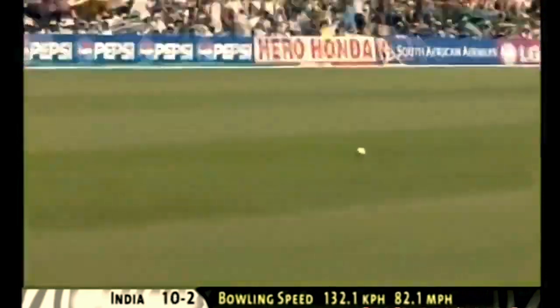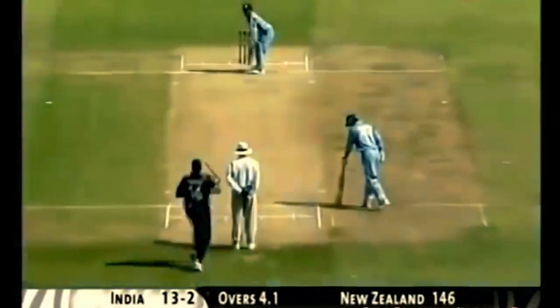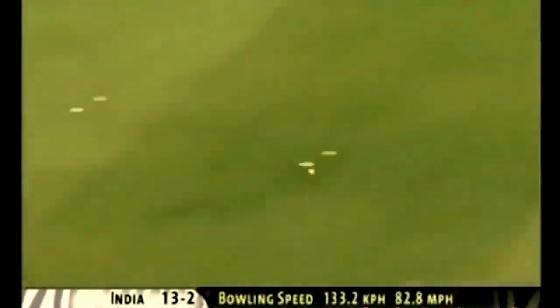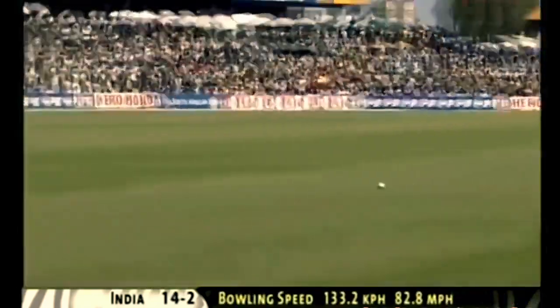Tendulkar just drives that one through the offside for 4. What a glorious shot that is. You will not see a better off drive from that, and it's in a pressure situation as well. And again, back-to-back boundaries for Sachin Tendulkar in exquisite style.